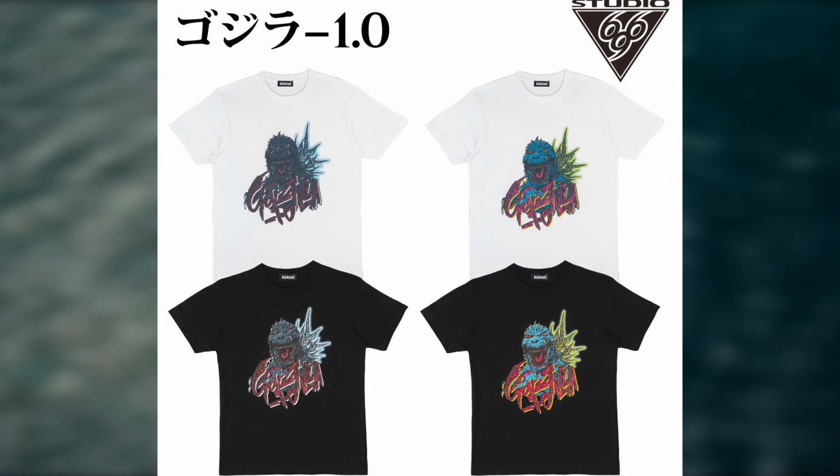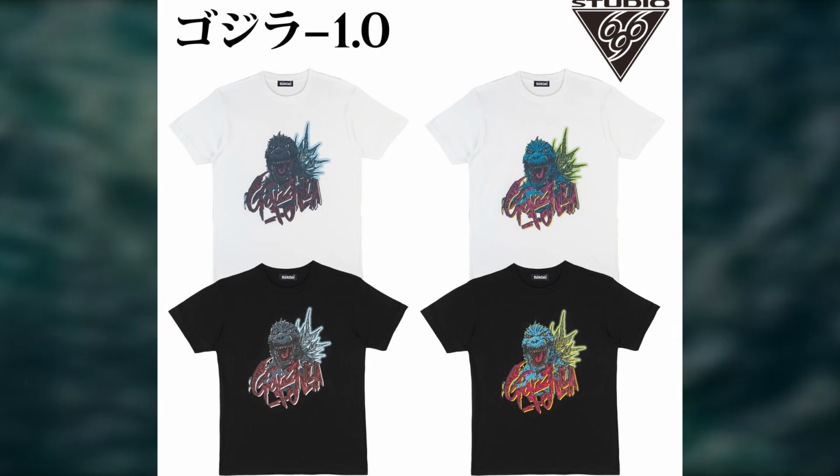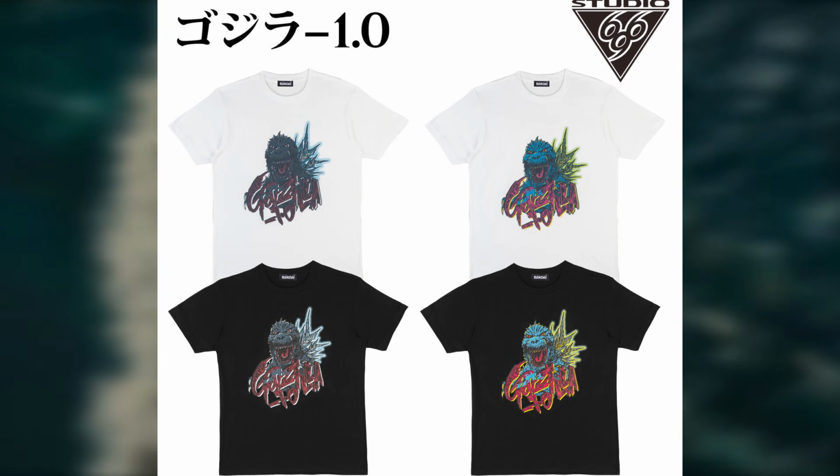That's great. Studio 696 released some Godzilla -1 shirts. I think they're very fun. I really like the very colorful ones.